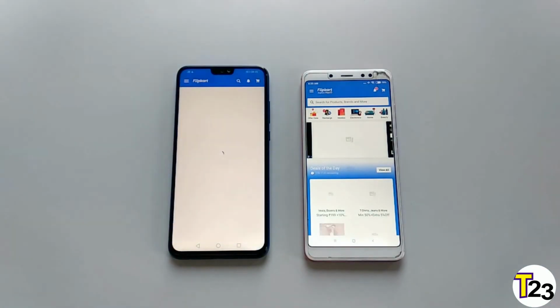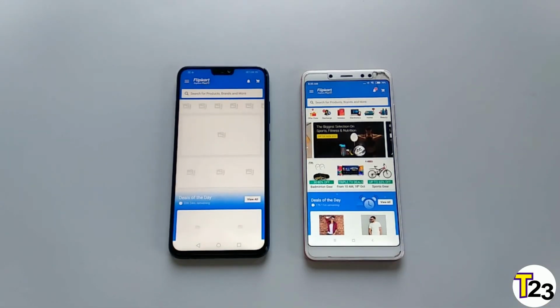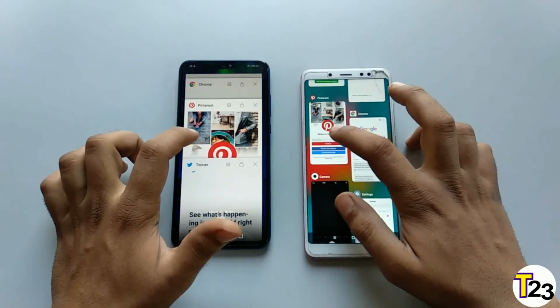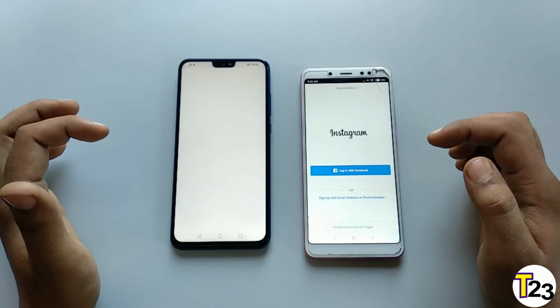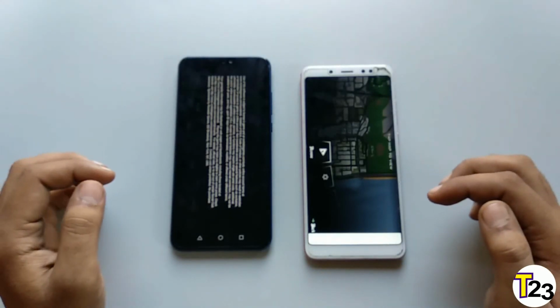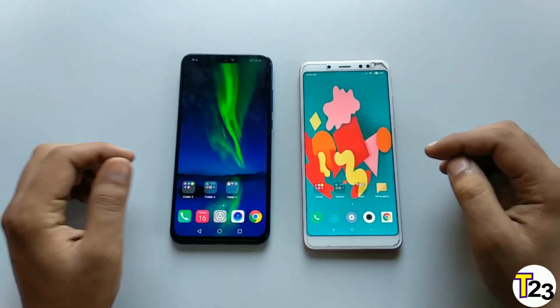And once again, I think Redmi Note 5 Pro has opened, and it's almost loaded. Yes, you can see that. Yes, it has loaded. So let's quickly have a look at the RAM management. Here we go. Snapchat, refreshed on both. Pinterest, again refreshed. Instagram, refreshed on 8X. GTA San Andreas. Okay, so refreshed on Honor 8X. And finally, Flappy Bird. So yeah guys, it's in the RAM.